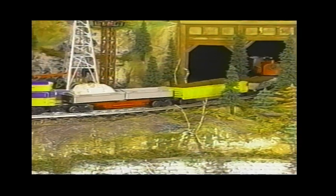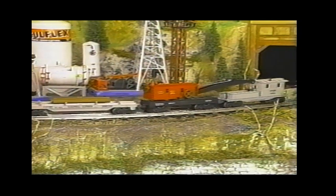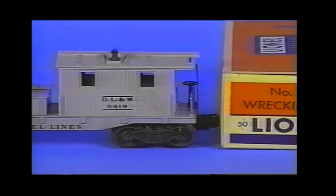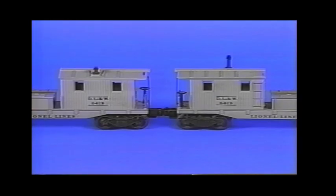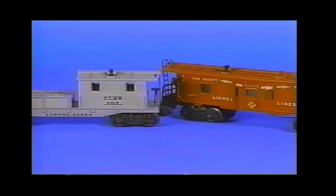The 2331 blue and yellow Virginian headed five-car freight 2267W that included the new 6419-50 work caboose with the suffix on the box, not on the car. The 6419-50 was almost the same as the 6419. However, it used a smaller size smokestack as issued with the 6517 bay window caboose.